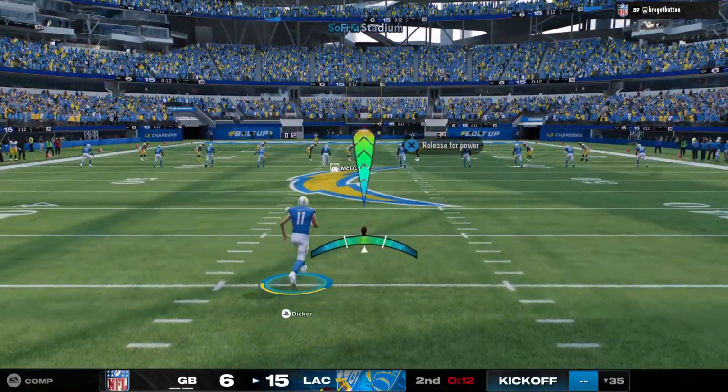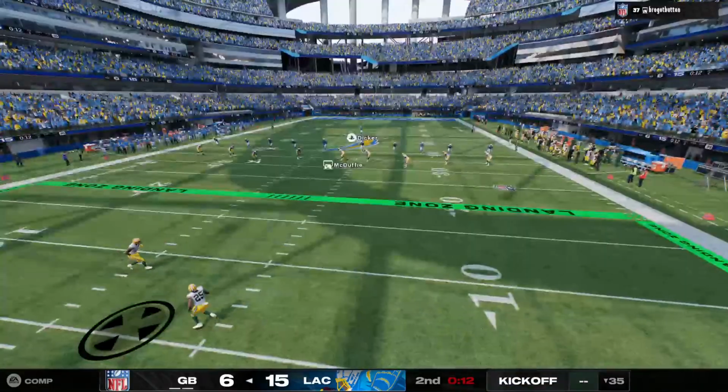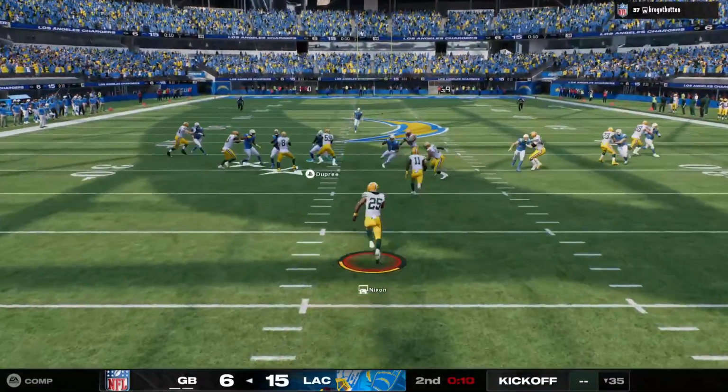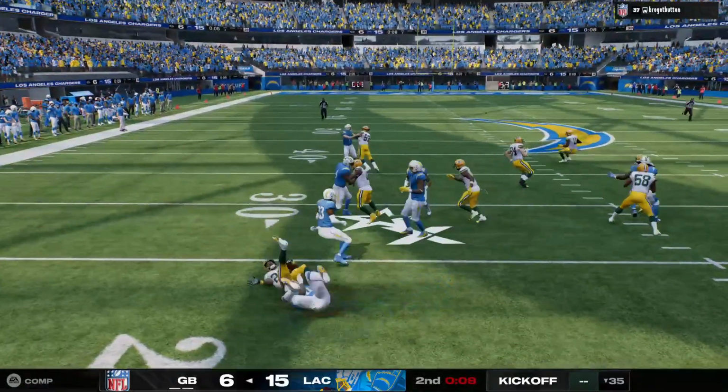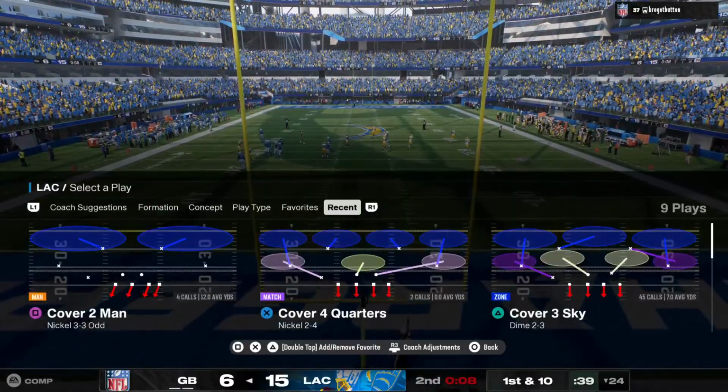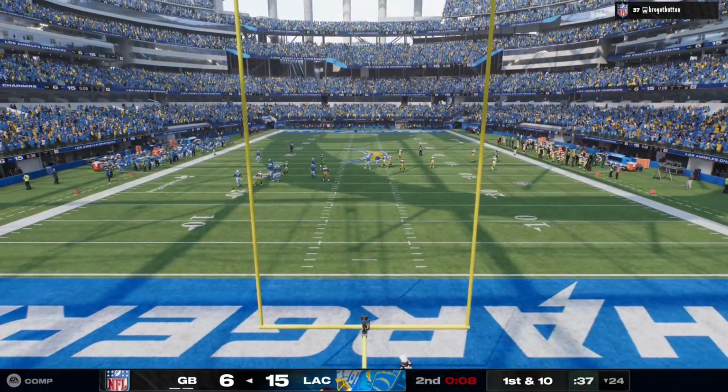Halftime coming close, and not much time left as this one is kicked away. Here's Nixon on the return. Across the 20, they'll mark him down before the 25-yard line. That's where the offense will take over.